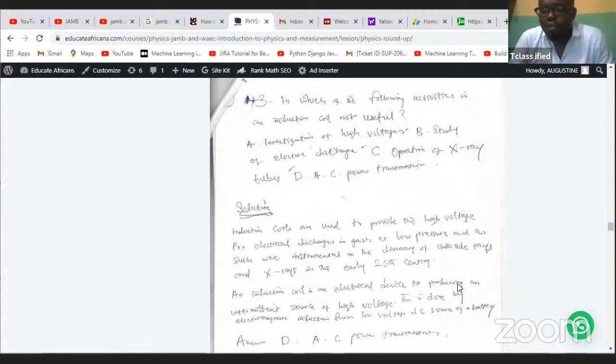So from the foregoing, our answer there is AC power transmission, because from what I've just read, we did not see anything like AC power transmission. But we can see that you can use an induction coil in cathode rays and in X-rays. So this is X-ray here, that takes care of that. You can see that it is used in producing high voltage, which takes care of this. And it is used to provide high voltage for electrical discharge in gases, so study of electrical discharge. So that makes option B the right answer.